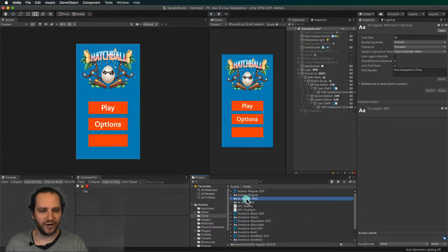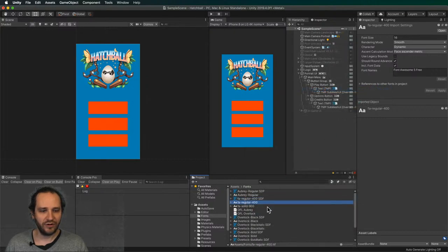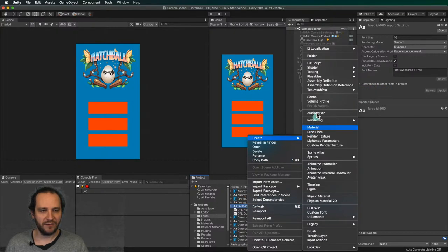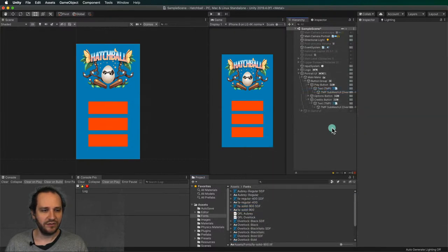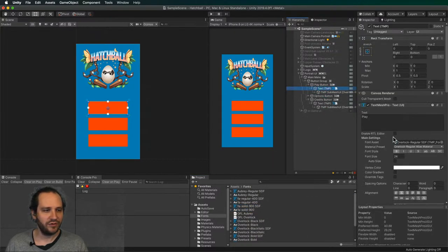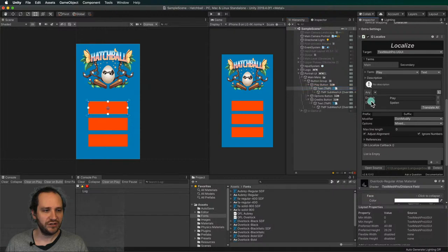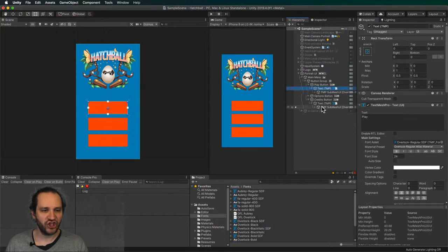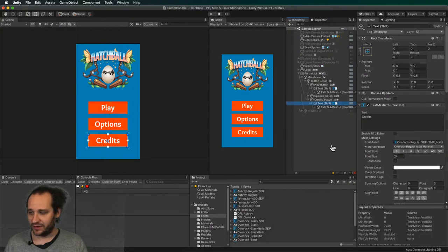Font Awesome regular, and I'm creating a Text Mesh Pro font asset, and from the solid one as well. Somehow Font Awesome, somehow Text Mesh Pro stopped working there. That might have to do with the localization. Nope. There's something else going on there. Something fishy. What? Oh, there it is again.